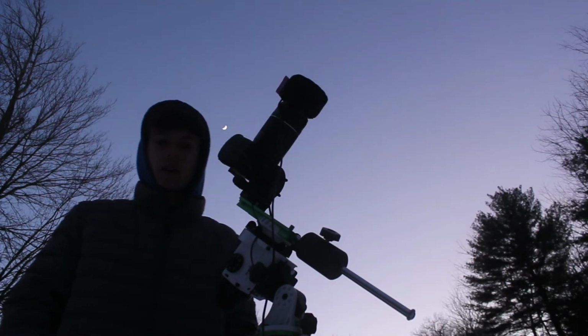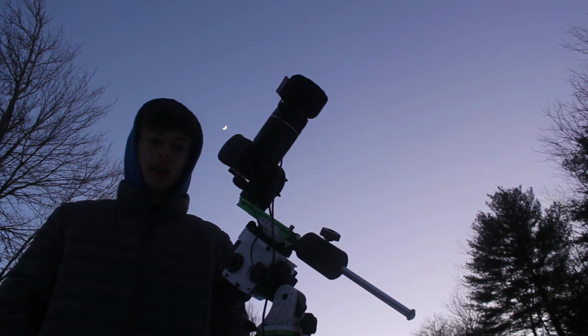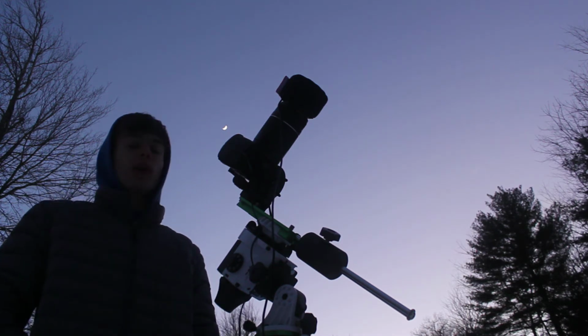So it's almost getting dark now, so I'm going to get the extension cords out, and then I'm going to wait till I can see Polaris and polar align.